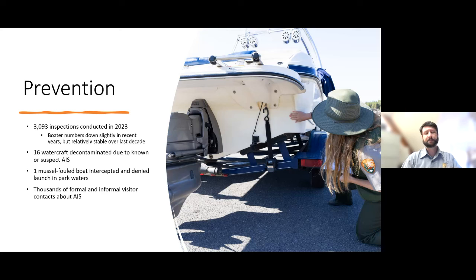And just as part of these prevention programs and all of these interactions we have with boaters, I'll note that, again, education is huge, and this gave us an opportunity to interact with thousands of different people about boats, boating safely, and the general AIS message of clean, drain, dry.